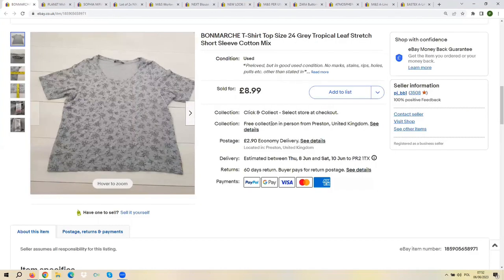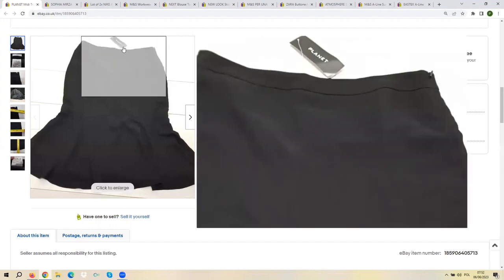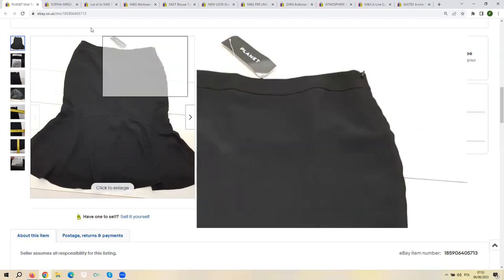This Bon Marché t-shirt top, it was size 24, so good size. A customer bought it for 8.99, but she applied a coupon on top of that, so 90 pence discount. This Planet trumpet skirt, it was size 14, it still had a tag. This was on auction, 8.99, one bid, and she paid for it as well.